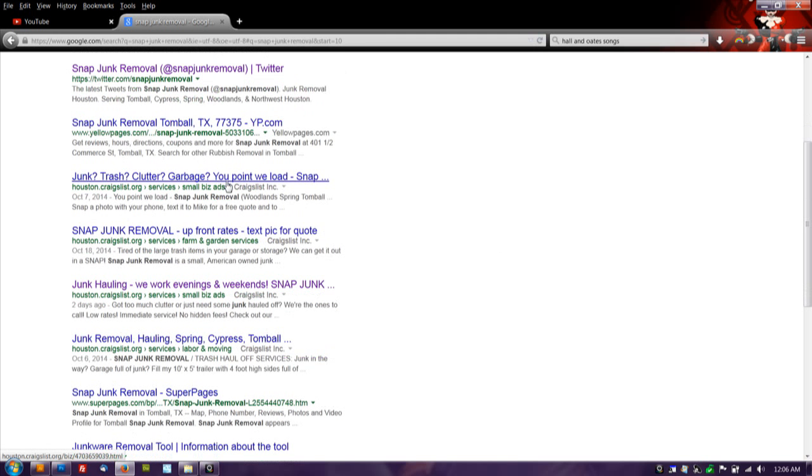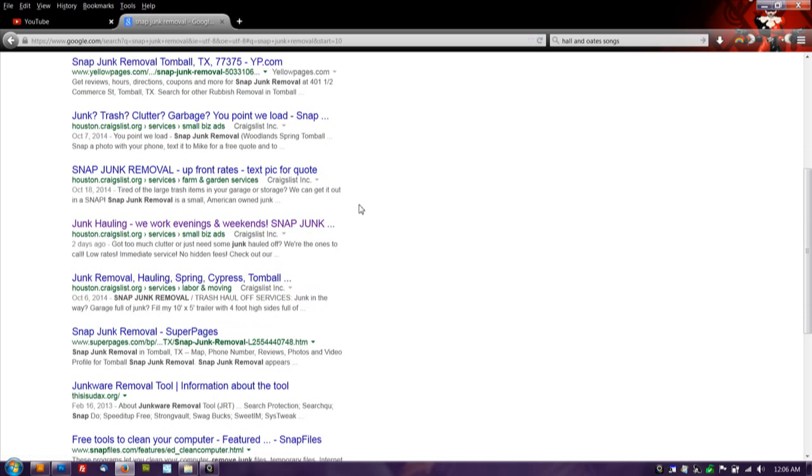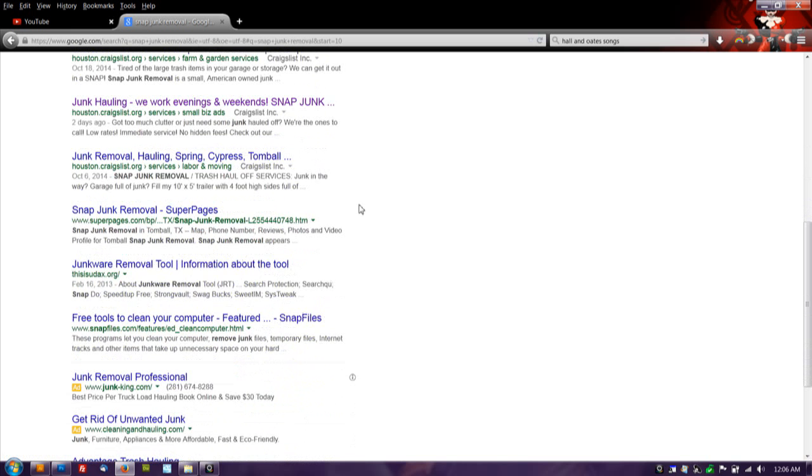Another huge thing you need to do, where you can get a lot of free business from, is Craigslist. So obviously that's free. Just go on a Craigslist. If you're not sure how to write ads on Craigslist, just kind of type in junk removal into the services area and look at what your competitors are saying, or go to Craigslist and type in Snap Junk Removal, or type in my phone number, see what I'm saying. Kind of paraphrase it, please, don't copy exactly, but you'll get the idea.